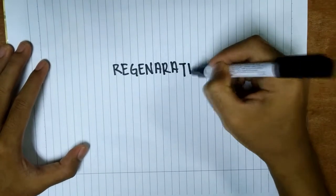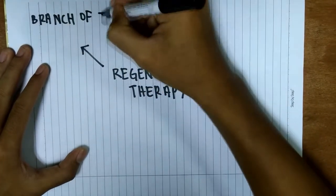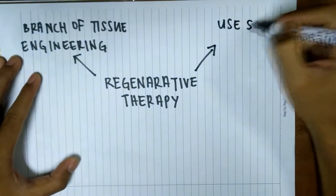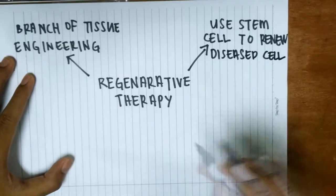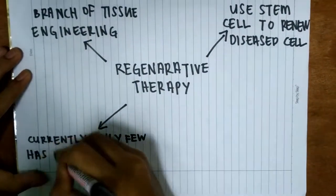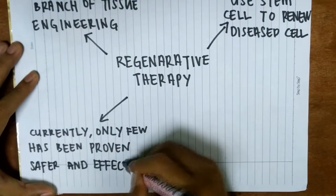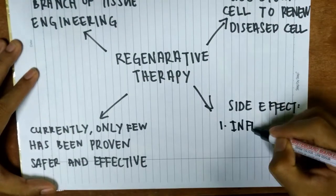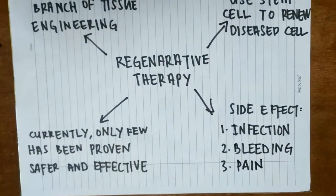The other medical biotechnology is regenerative therapy. Regenerative therapy is the branch of tissue engineering and molecular biology. Researchers study how to use stem cells to renew diseased cells. Currently, only a few have been proven safe and effective due to the side effects of this therapy, which are infection, bleeding, and pain at the injected part.